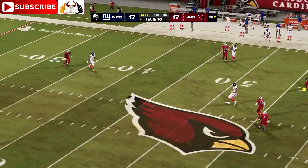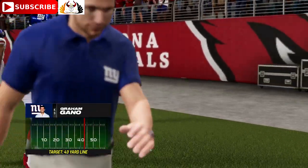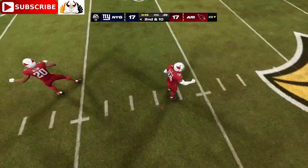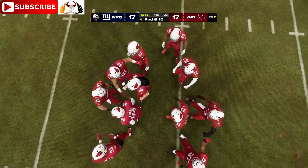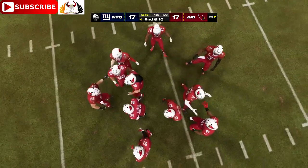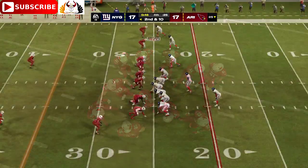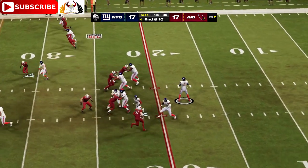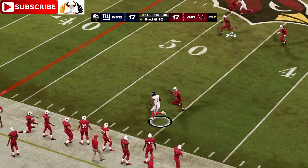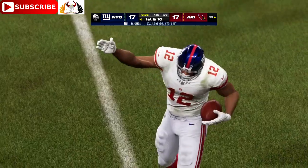Now Jones. And his throw is incomplete. They'll try again here. 2nd and 10. Here's Jones. Gets this to Waller. He's across midfield. And he'll get this down to the 39-yard line.